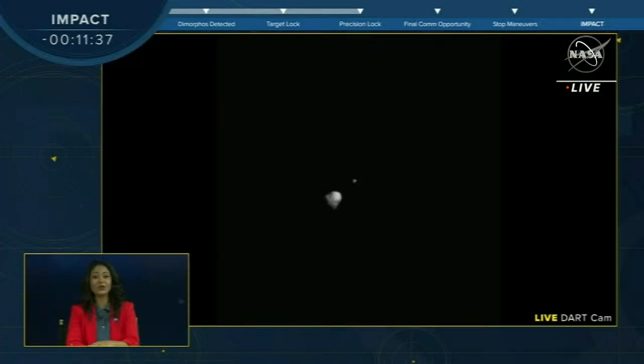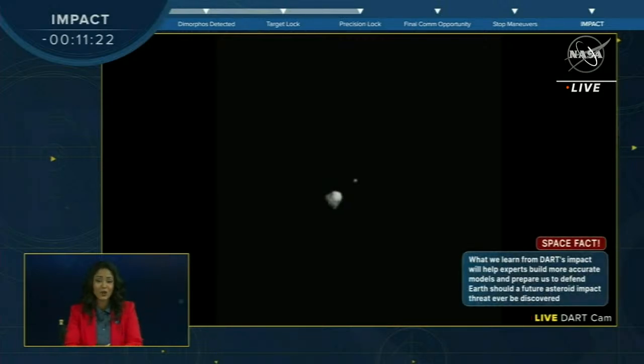All right. After a 10-month 470 million mile journey, DART is just minutes away from making history. A truly global effort, this mission has brought together people from around the world, united under one goal: to find a way to protect humanity from a hazardous asteroid if one were ever discovered. Now, usually NASA spacecraft are intended to operate for many years or even decades, but not DART. DART was built to be destroyed.